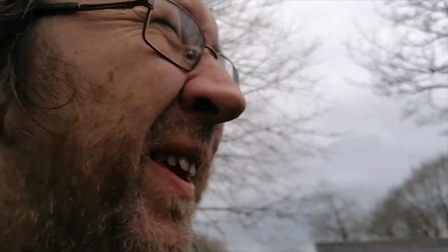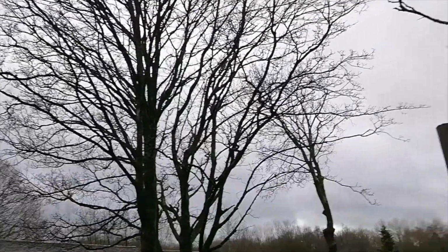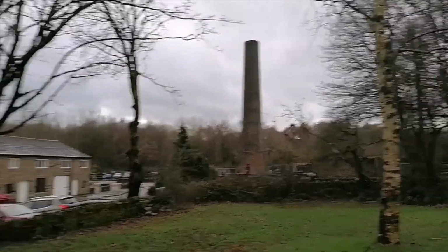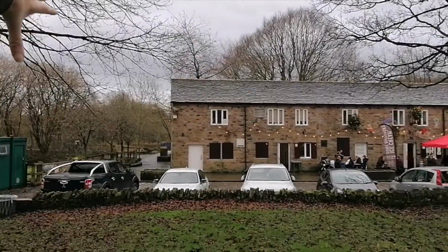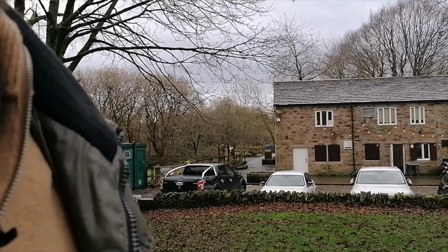Father, may you explain where the chimney comes from? The chimney comes from, I think, Burrs Mill. That one was called Burrs, and there was another one that side of the river called Higher Woodhill, and both have now long since gone.